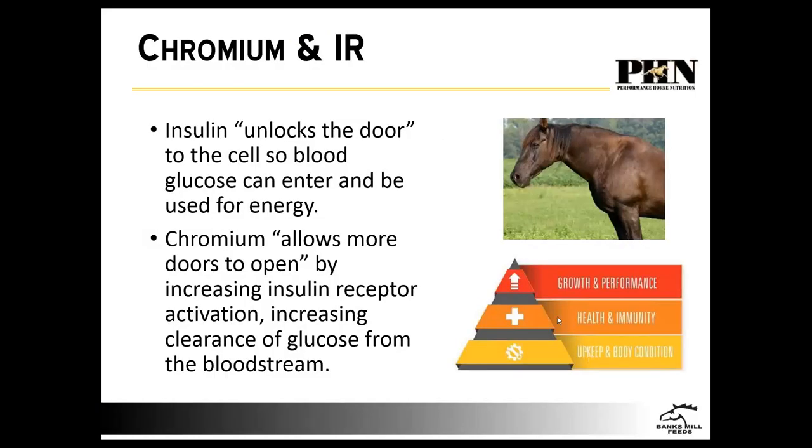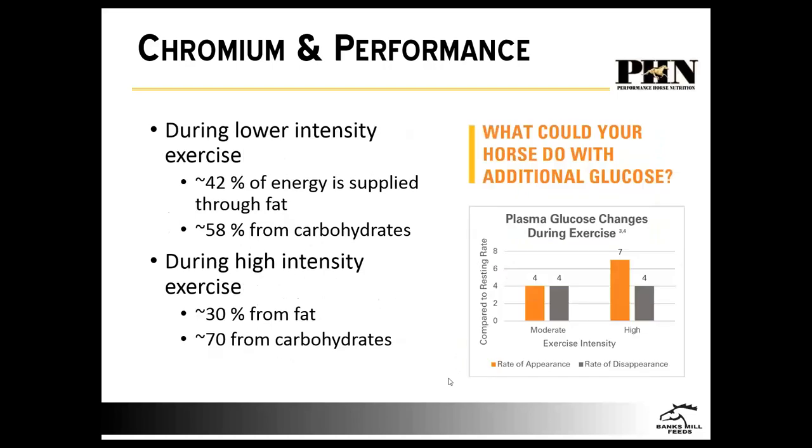So I mentioned insulin unlocks the door, and adding chromium allows more glucose to get into the cell. We think specifically about performance, or fast, high intensity performance. When we're doing lower intensity exercise, like hunter classes or trail riding or lower level dressage, where we're not doing anything at any speed, 42% of your energy comes from fat and about 58% comes from carbohydrates, your sugars and starches. But as you start to increase the speed and intensity of that exercise, the amount of energy substrate being used from fat goes down and the amount of carbohydrates goes up.